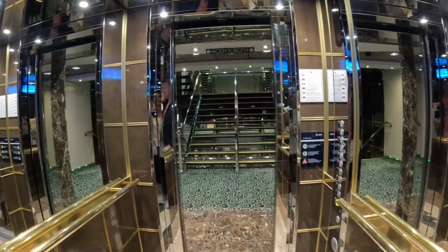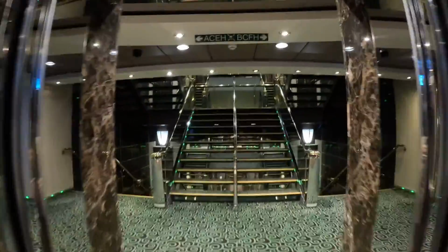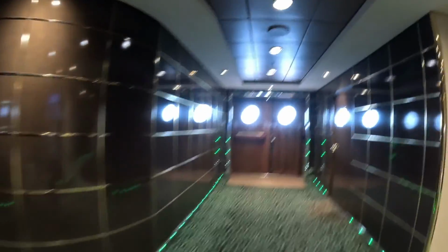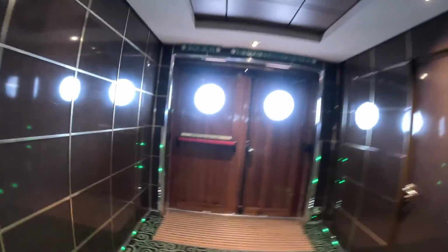So this is the second set of elevators, not far aft, but the next set up. You can see out to the pool. There are 4 rows of elevators. There's usually, I feel like 3, but this cruise line had 4, the MSC Poesia, that is.